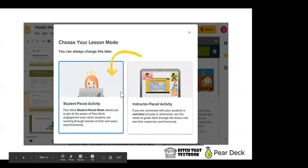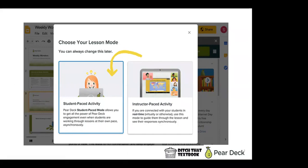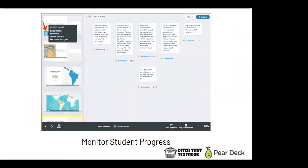So if you ever see this screen, you just click on student-paced and you're in good shape. Now, here's the beauty of being able to run student-paced, is that you're able to monitor student progress. Now, what you're seeing right now, this is part of the teacher dashboard.